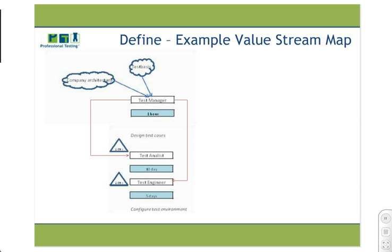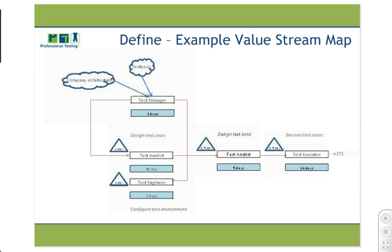When this is done, we can design the test data. There you see it's taking the test analyst 5 days, half a day waiting time, and then another half a day waiting time before we can execute it, and the execution will take 14 days. Now it's important to look at those triangles, because half a day waiting time doesn't necessarily mean that that's bad.